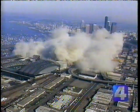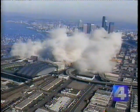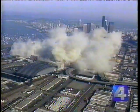100,000 tons of Kingdome just came down in a flash, and now you're watching the aftermath as we wait for some of that dust to settle to see what's left of the Kingdome. Right now, all you see is a lot of folks throughout the downtown area headed north are getting coated right now with dust as it continues to move north and sort of in an easterly, northeasterly direction.